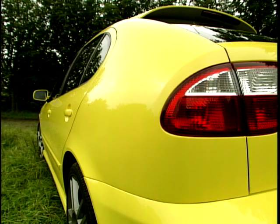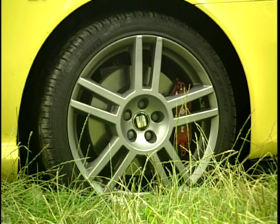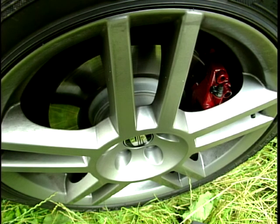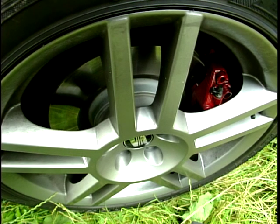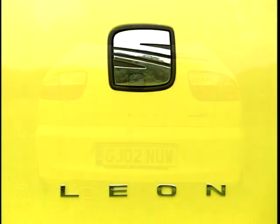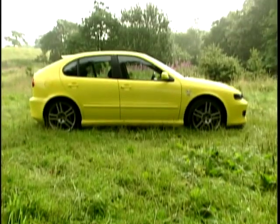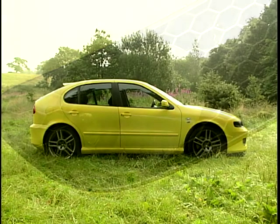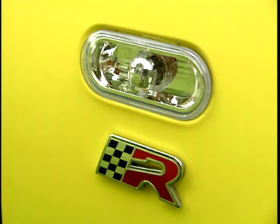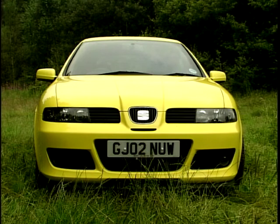It's when you move on to the performance parts that the Cupra R begins to stand out from the standard Cupra. The wheels get a size hike to 18 inches and are shod in extremely low profile tyres which hide the larger brakes that are used on the R. You also get a larger diameter exhaust to cope with the extra power of the Leon's 1.8 turbocharged engine, which now boasts 210 horsepower. To help the Leon handle this extra oomph, there's also revised steering and suspension settings and a stability control program to help prevent the car stepping out and losing traction on the corners.